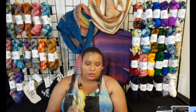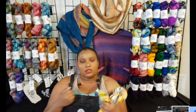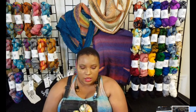So my favorite wool breed is Targhee, and it's very, very springy. Even if you have just a lock of Targhee and you pull it, it'll bounce right back. And the DK weight base really behaves in a similar way, and it makes for a really beautiful stitch definition because your stitches have some tension to them, so you can see them, they stand out really well from one another.